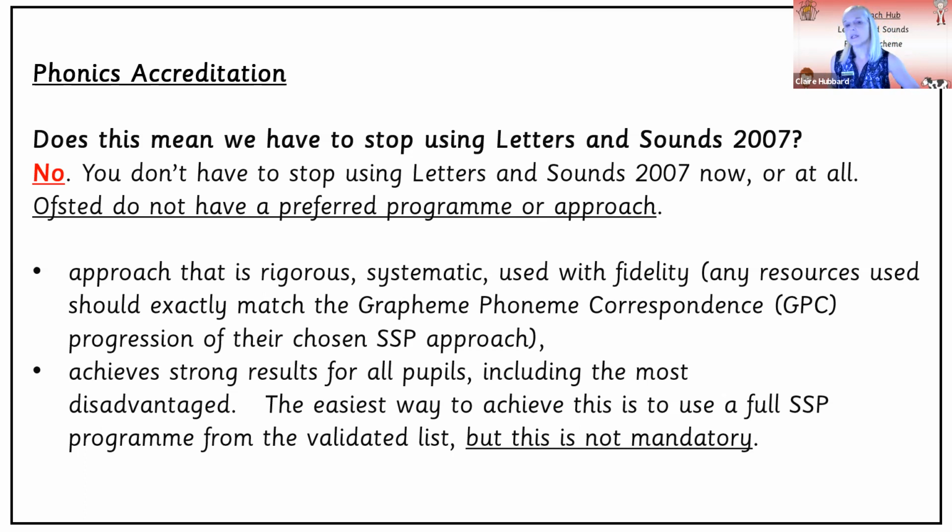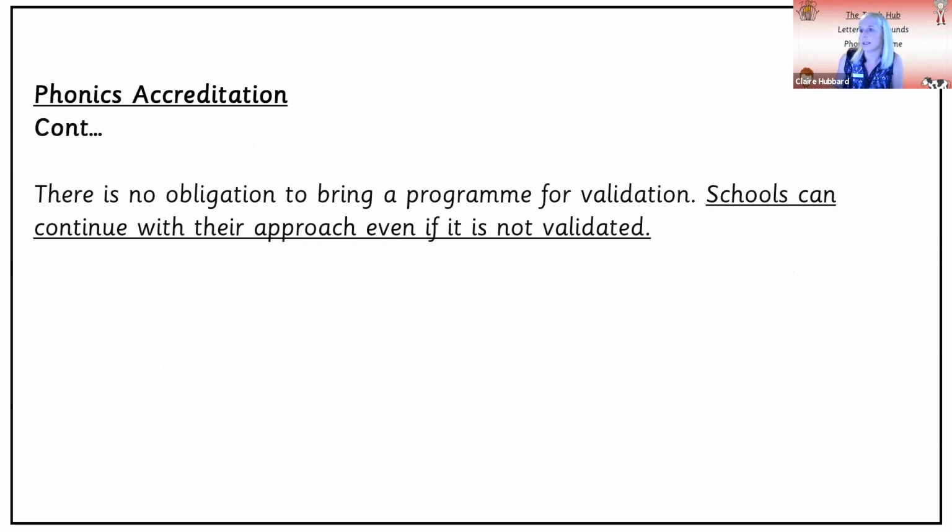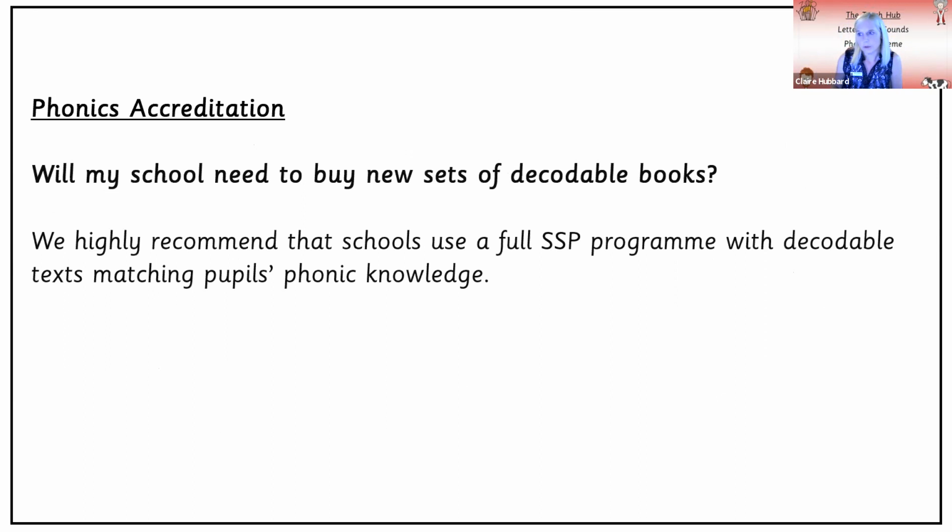But we felt we needed a more structured way to support us to go through, particularly phase 5. It always seemed a little bit vague to me. What do we need to teach here? And then trying to match that up with the national curriculum as well. So I'm going to show you how we've actually matched this all up with letters and sounds, national curriculum, and we've also put in anything that we need to do for the Phonic Screening Check as well. But yes, you can continue to use your own scheme, that's absolutely fine, or your own program. There's no obligation to use a validated one.